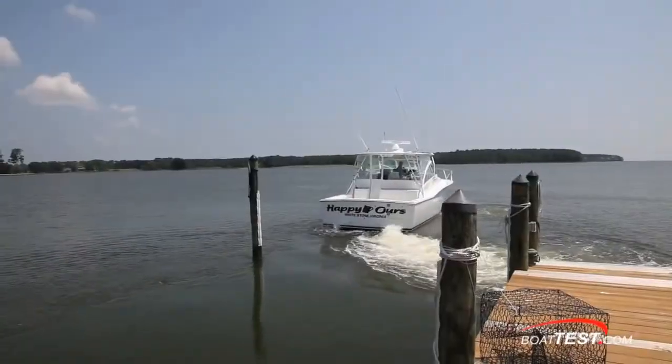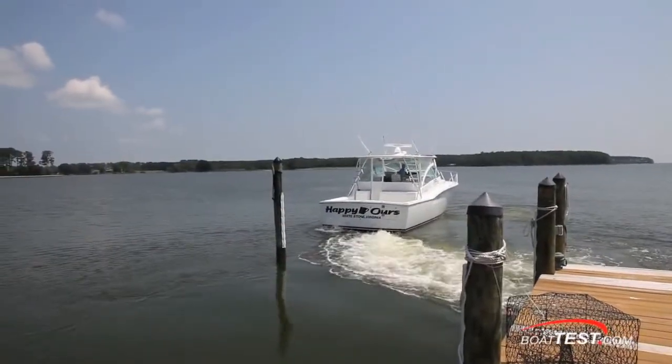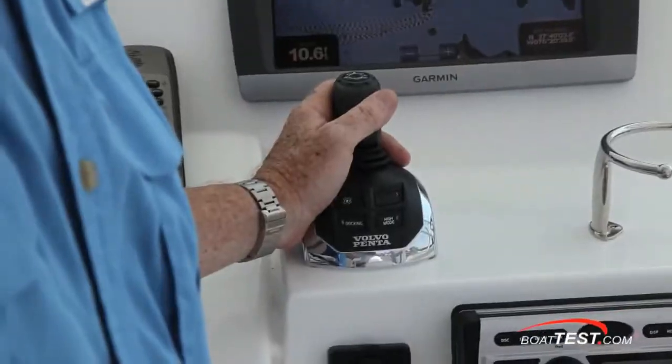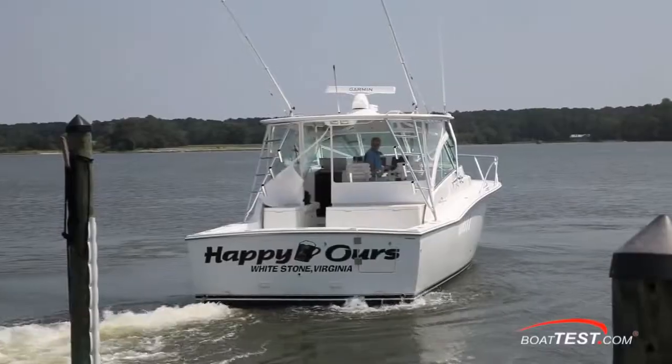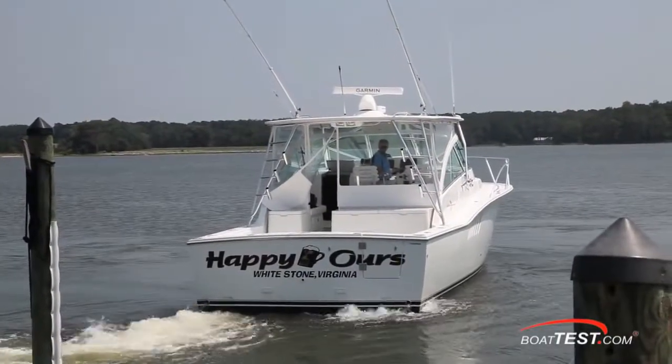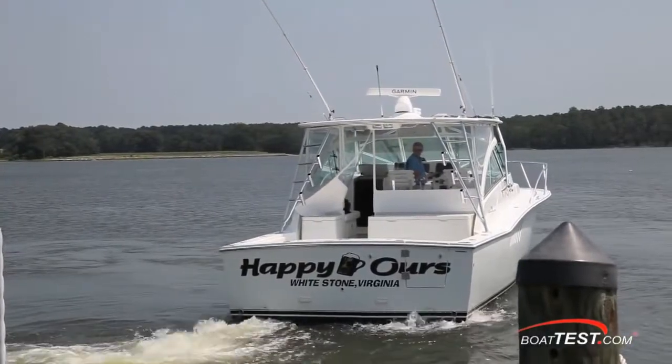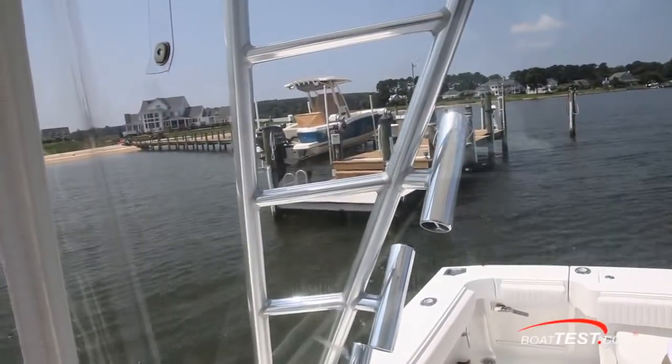But the best part of IPS is the improved maneuverability at the dock. Are you holding off against moving up to a larger boat thinking you can't handle it? Well, not to worry with IPS. As you can see, it's easy enough to not only take advantage of increased maneuverability, including sideways control, but you can really get your maneuvers down with exacting detail.